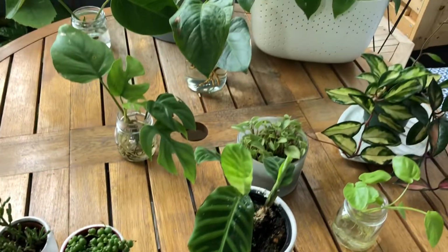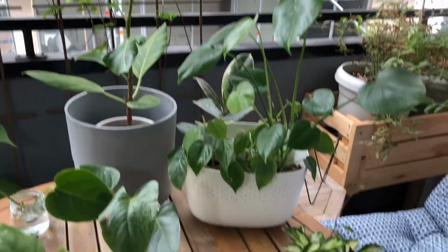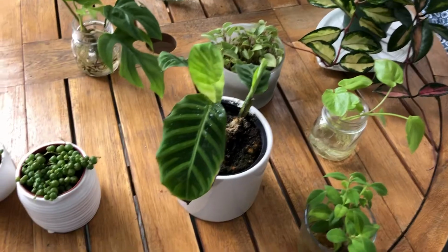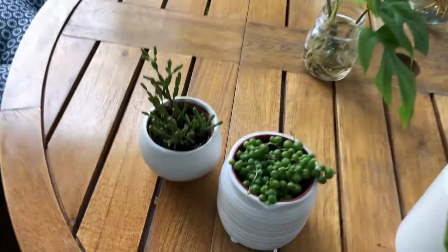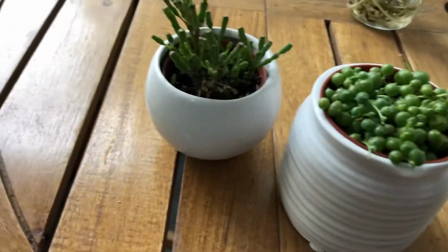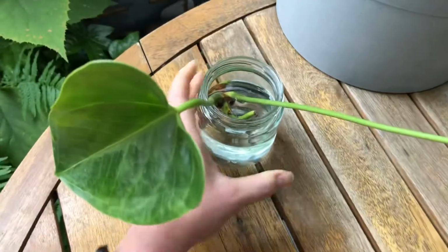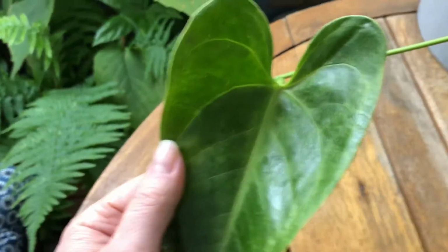I am fighting a massive battle against thrips. These are a small selection of plants that have currently, or previously or recently, had thrips. I'm gonna walk you through. This one shows the most obvious signs.